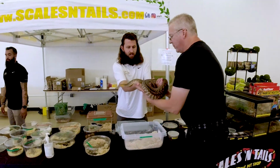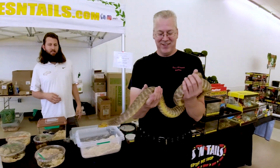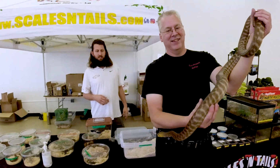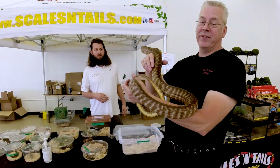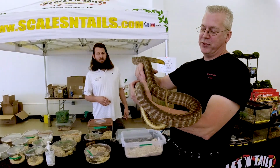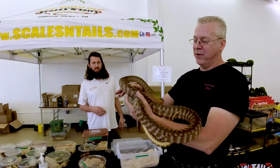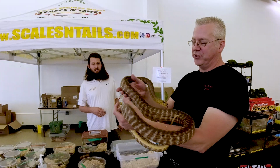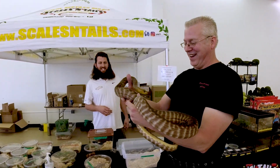Wow, that's a big Woma. That's a big one. Look at how big that Woma is. That is really crazy. So I actually had a Woma that I bought through the mail. It got delivered to me all beat up in the mail, and it was super mean. It took me working with that snake for a whole year before I tamed it down, and then it was super tame. But yeah, that's kind of my experience with Womas.